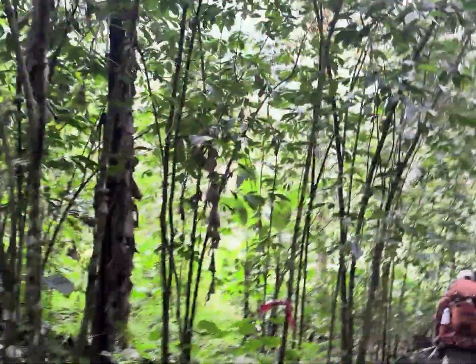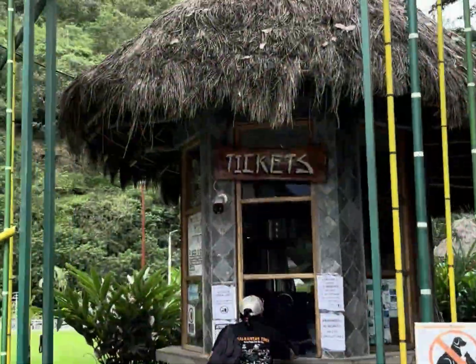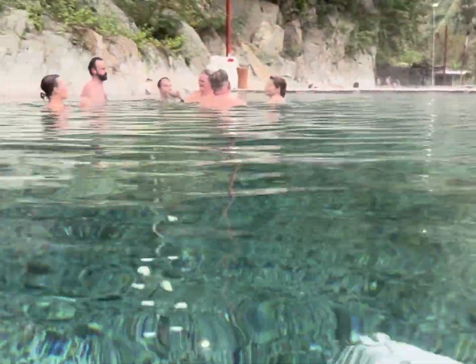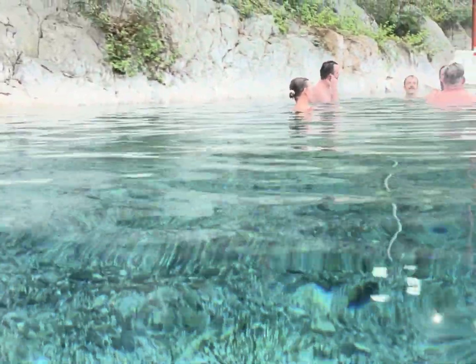We've got 2 more days before we reach Machu Picchu, but I'm not sure if it can get any better than what we've experienced so far. Be careful with your phone from the water.